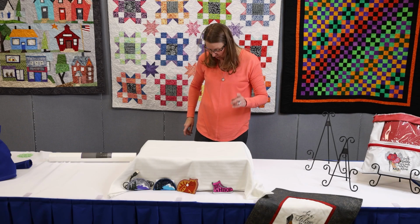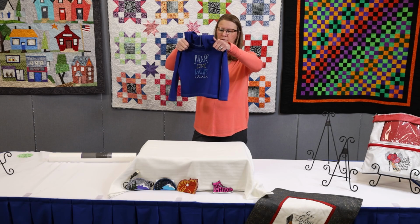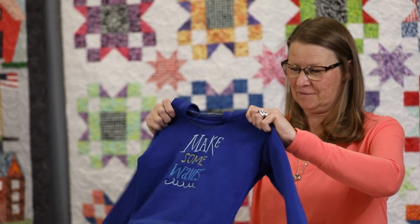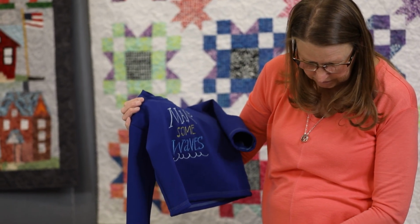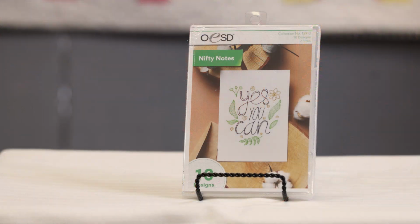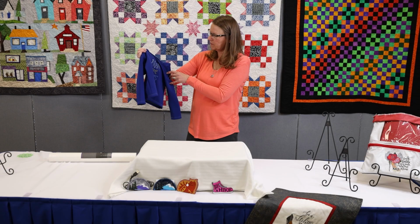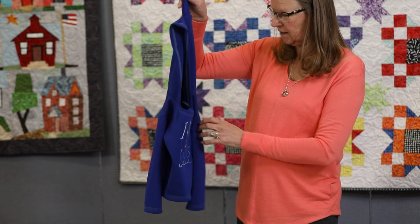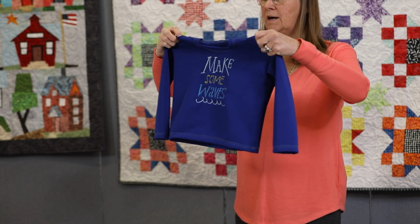And then Megan also made this really cute little hoodie pullover for Preston. Oh, I just noticed. Look, it has a little shark fin at the top of it. She used a design that is actually from the Nifty Notes. So this is a design disc intended to be made into cards, but she took the card design, made some waves, added it to the cute little blue hoodie with the shark fin on top, and this is going to be just perfect for Preston to wear.